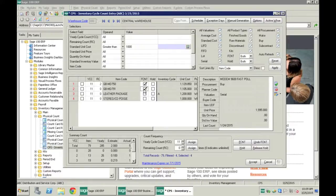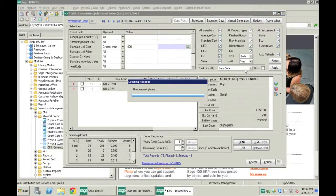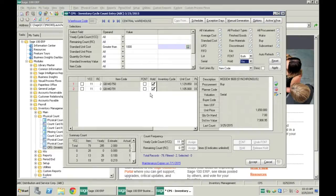The other option we have is hold. It's quite possible that you have some issues with the item. You would like the item to be put on hold and not to be counted for a certain period of time. You can put the items on hold, and as I'm checking it, the system updates the information. And then you have an option of telling the system, give me all the items that are on hold. It will quickly filter the items that are on hold for you, and then you can release from hold either by unchecking these checkboxes, or you can do bulk updates by clicking on the corner and then using the release hold button at the bottom of the screen.